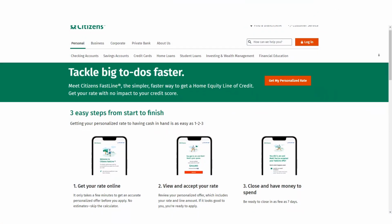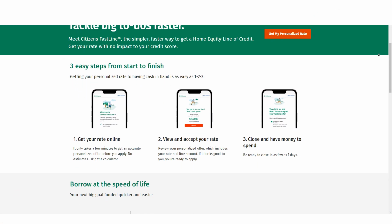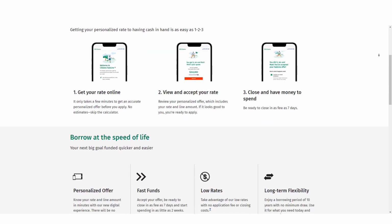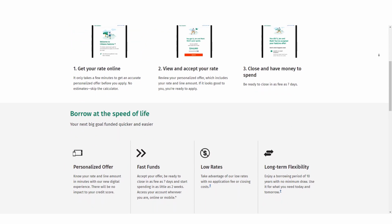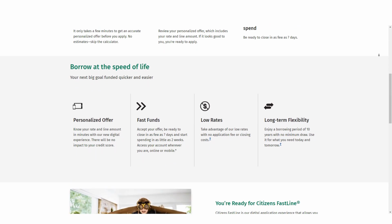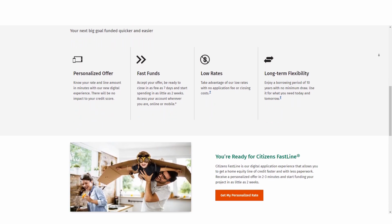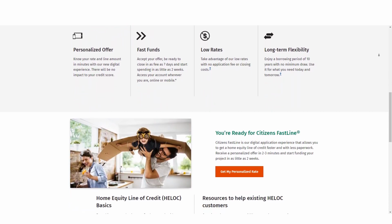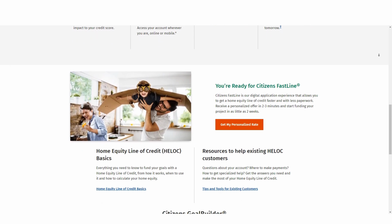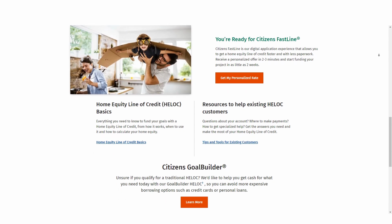Citizens Bank offers a home equity line of credit, commonly referred to as a HELOC, which is a flexible borrowing option for homeowners. This product allows you to borrow against the equity in your home, providing you with a line of credit that you can draw from as needed, much like a credit card. One of the standout features of Citizens Bank's HELOC is the speed of their process. They offer closing within 7 days and funding within 2 weeks, which is relatively quick compared to other lenders.